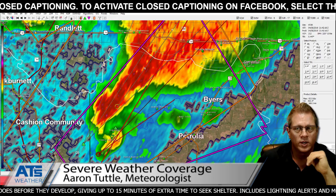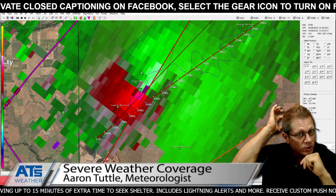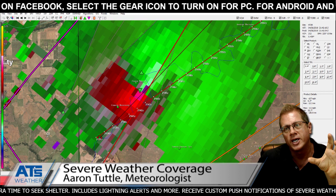So, Clay County's in Texas, by the way. And this is that one that had the weak rotation earlier. And it looks like it's tightened up. Oh, yeah, look at that. So, we do have a tornado then with this one. So, just in the last few minutes. So, that's how it can go from a broad rotation and then quickly to a tornado in this environment.